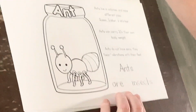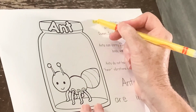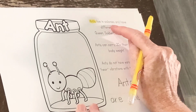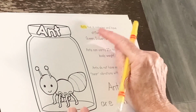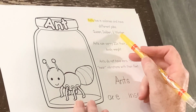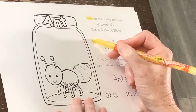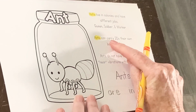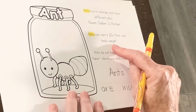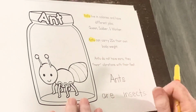So let's get out our yellow highlighter again, and every time you see ants, you're going to highlight it. So ants, Mommy can read this to you, live in colonies. That means they live together like a big family, but a huge family. Ants live in colonies and have different jobs. Queen, soldier, and worker. I wonder what job you'd like to have. Ants, so we're going to highlight that again. Ants can carry 20 times their own body weight. Whoa, that means they can lift really heavy stuff. I can't lift even one. I could never do that.